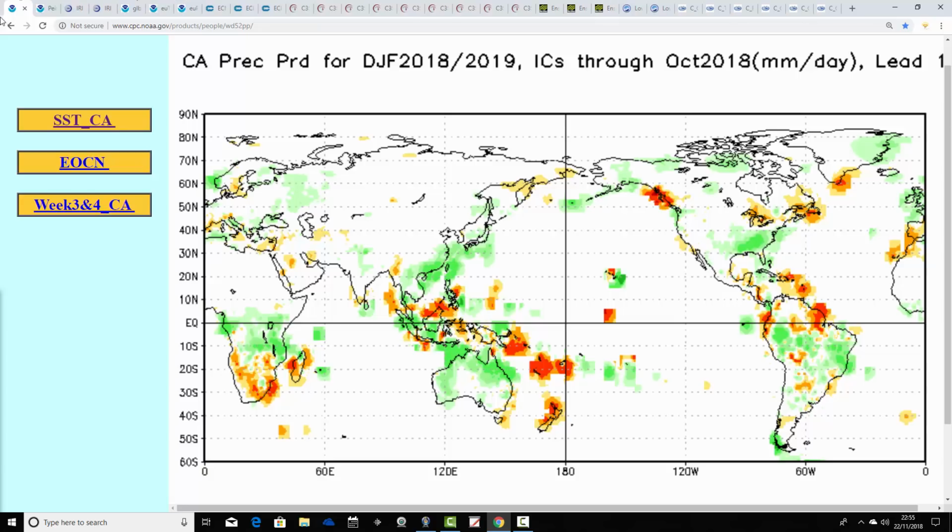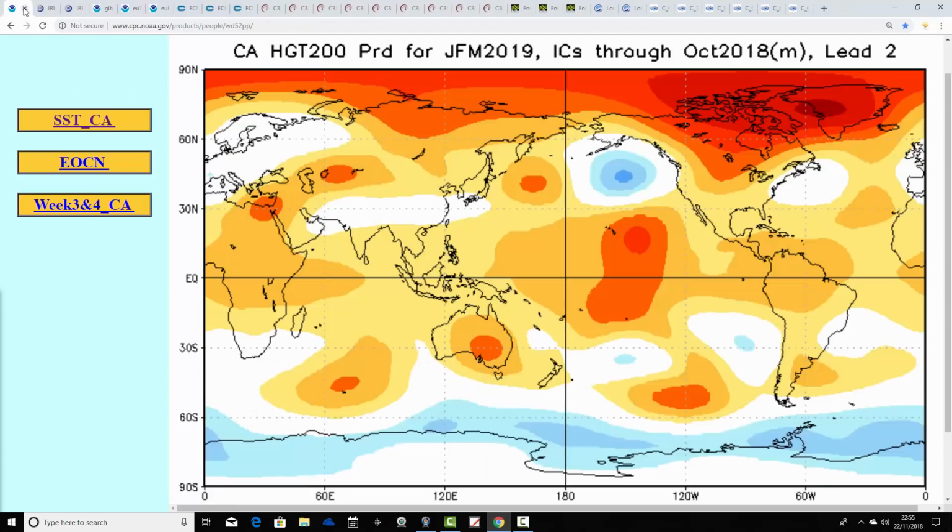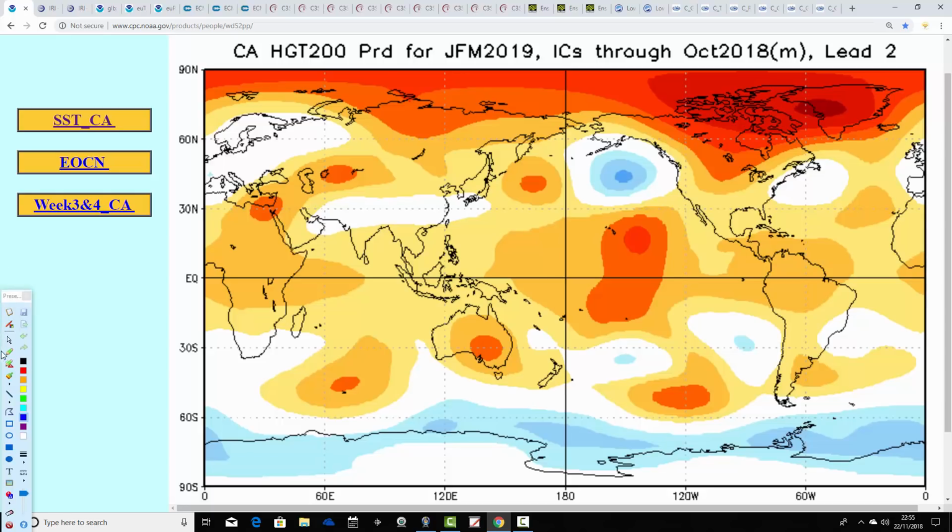But if we go through to the next trimester period, that's December, January, February, winter 2018-19, if I take you through to the next tri-monthly period in terms of a 200 millibar height anomaly, look at that. This is January, February, March, so taking us into late winter, and there we are. A very extensive northern blocking pattern is appearing around Greenland. Suddenly the pattern becomes much more conducive late in the winter for much colder weather potentially.